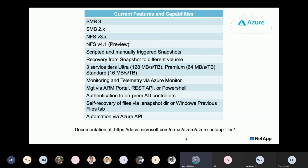What's coming in the next couple of months is to be able to do a snap recovery to the same volume, override it. 3 service tiers. All the monitoring telemetry is through Azure Monitor, and customers can recover their own files through the Windows Previous Versions tab or the .snapshot directory, which makes self-service recovery very easy for that file.